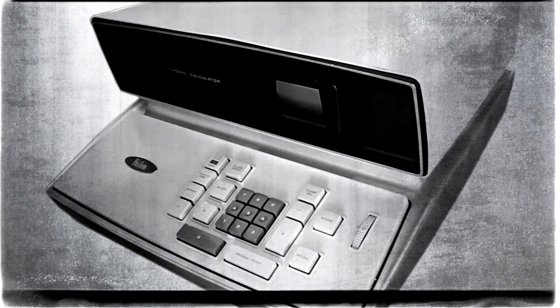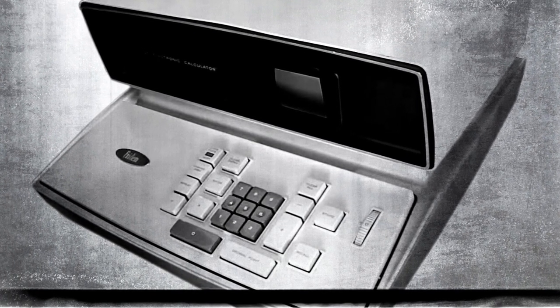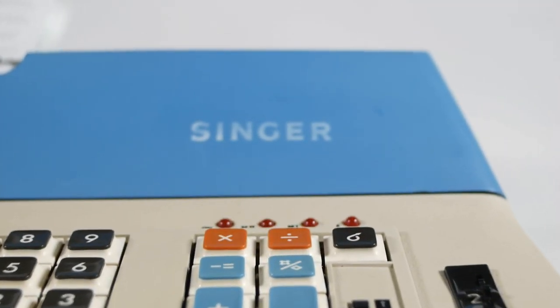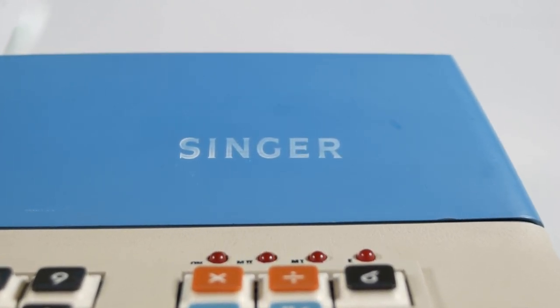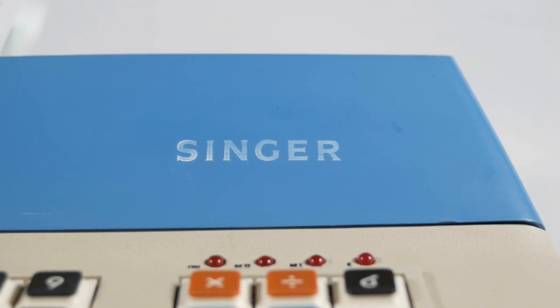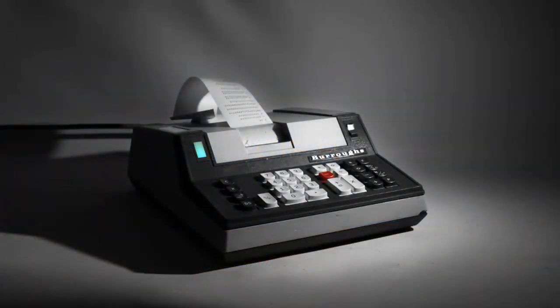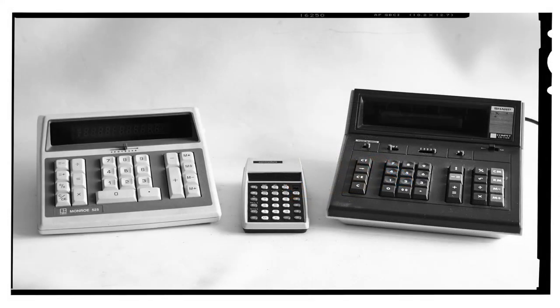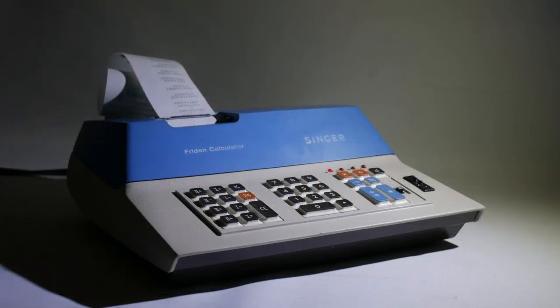Like many other calculator manufacturers, Friden started making electronic calculators in the 1960s. In 1965, the Singer Sewing Machine Company bought Friden and set up Singer Business Machines, hence the Singer name on my 2002. Not only making calculators, they also developed the System 10 computer. In the 1970s, the calculator war was fierce and progress was rapid, and somewhere in the mid-70s, Singer Friden stopped making calculators altogether, and the Singer Business Machines division was bought up by ICL.